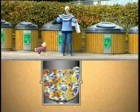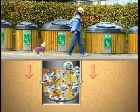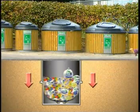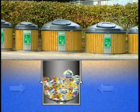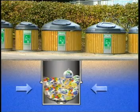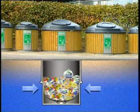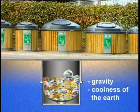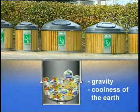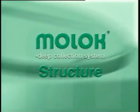When new waste is added to the container, the weight of gravity compresses and compacts the old waste underneath. As the oldest waste always remains at the bottom of the container where temperatures are lower, the system is virtually odour-free. This is how Molok makes use of the simple laws of nature, the weight of gravity and the natural coolness of the earth.